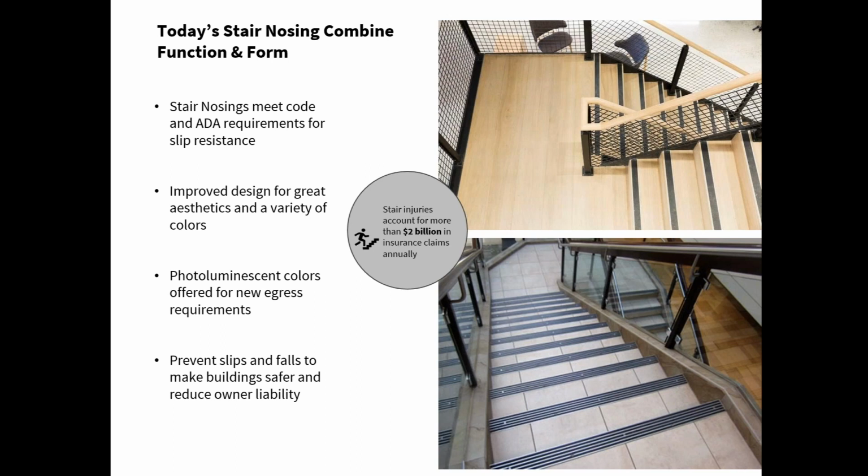Why do we want stair nosings? Why do we continue to have stair nosings in our designs? Well, first and foremost, you can see in the bubble there, stair injuries account for more than $2 billion in insurance claims annually. And we know that we live in a very litigious world right now. So anything we can do to prevent that liability on our owners is something that we really want to inspect and do the best job we can. We want to prevent liability, and we want to give pedestrians the safest surface and the safest egress path that we possibly can.